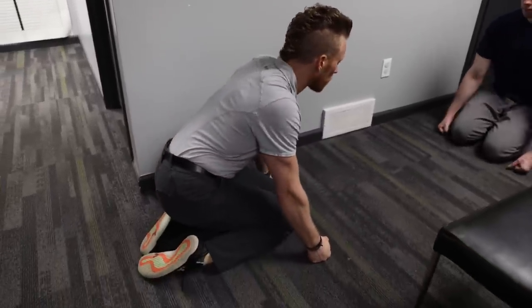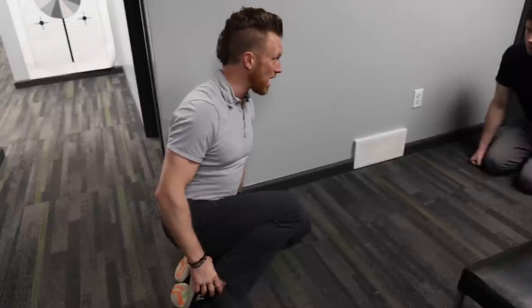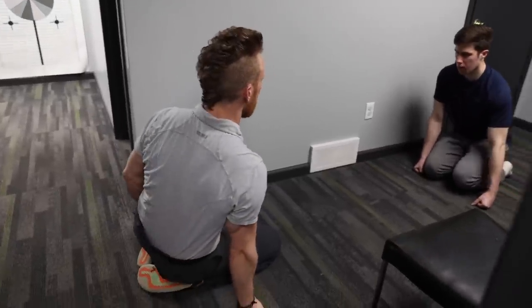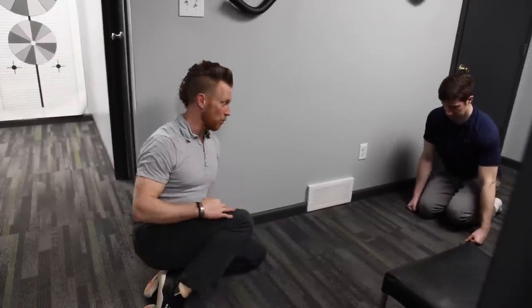Maybe we want to lean forward. And if we want to crank it up as things get easier, we're going to work on some high knee raises as that ankle, foot, and front chain get way more flexible.